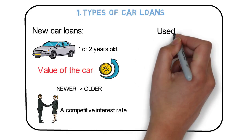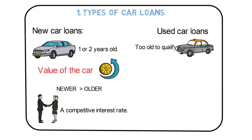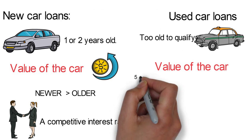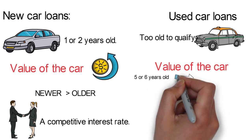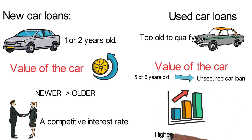2. Used car loans. Available for buying cars that are too old to qualify for a new car loan. Again, a used car loan is usually secured by the value of the car. If a car is more than 5 or 6 years old, it might be too old to qualify for a used car loan, and you'll have to apply for an unsecured personal loan instead, which can attract a higher interest rate.